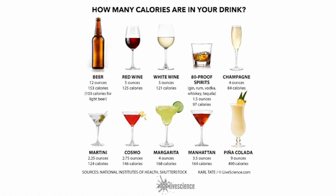If you look at this chart, you can see that the pina colada is probably not the best choice at 490 calories, right? So think about maybe a light beer or a glass of wine, red or white would be fine, and try to stick to just one, because these calories add up with multiple drinks, right? And you can get an entire meal's worth of calories just from an alcoholic beverage.